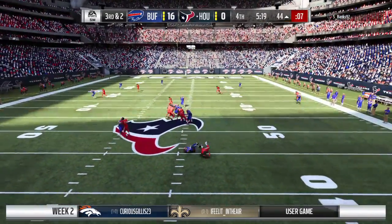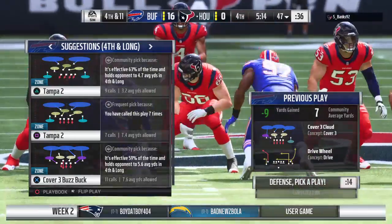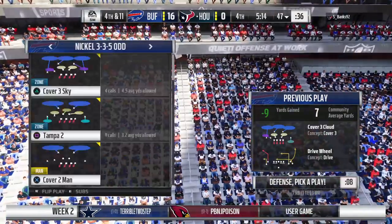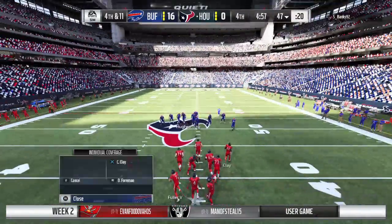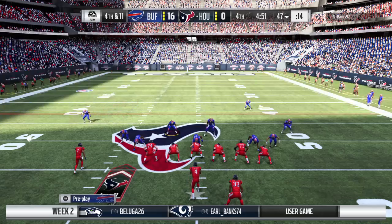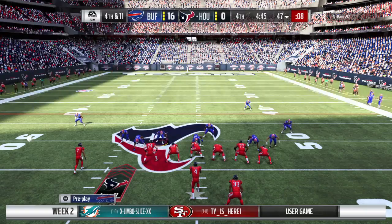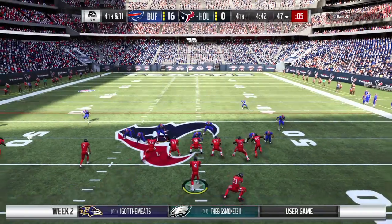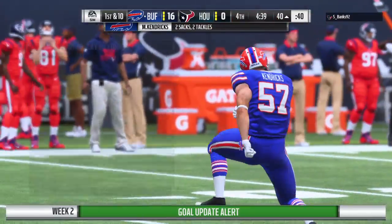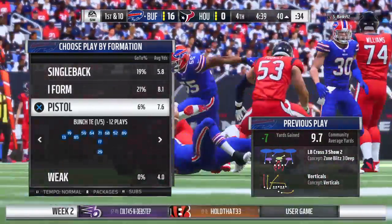3rd and 2, Watson, and they take him down. The Bills get to him. Michael Kendricks in there to get him for a loss of 9, and that'll lead to 4th down. A critical one here if they're going to have any shot at this thing. So they'll go for it on 4th down. As expected, they're going for it to keep the drive alive. Under pressure again, and down he goes again. Michael Kendricks in there to get him his 2nd sack now of the afternoon.